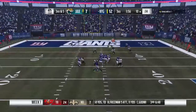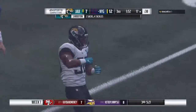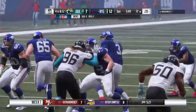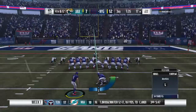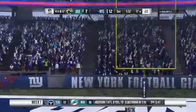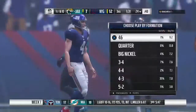Here's Rosen to throw. Under a heavy rush, and down he goes. Justin Houston in there to pick up his 2nd sack now of the afternoon. Now Jake Elliott for the field goal try. From the right hash, just a 34-yard attempt. And this one is no good. He missed it. And this score will stay right where it is.